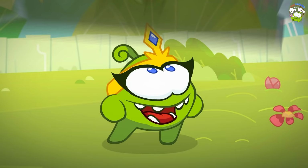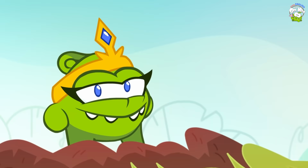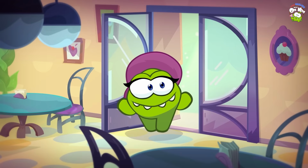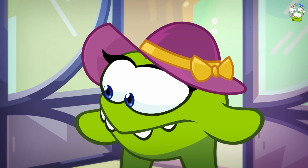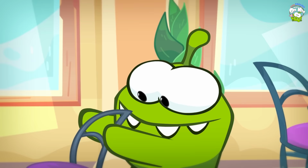Oh, it's Om Nelle. How are you doing? What a pretty hat. It's like a crown or a tiara. Sparkly. Now who is wearing the hat? Is it Om Nom or Om Nelle? That's right, it's Om Nelle. And it's a lovely hat too. Purple, matching the chairs and the curtains.